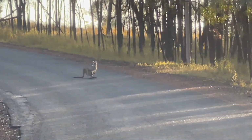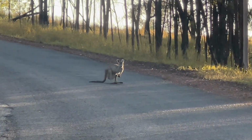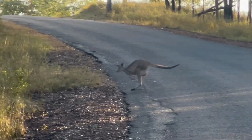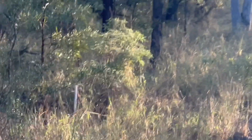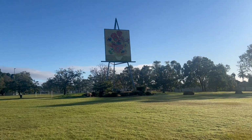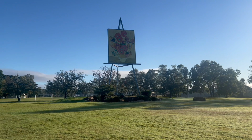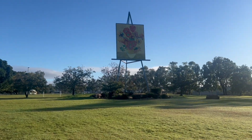We definitely started seeing more animals along the way the closer we got to the Queensland outback, like this mother kangaroo and a joey. As we drove past one of the towns, we noticed that in one of their parks, they had this large easel with a painting on it, a Van Gogh, I think it was, and we just couldn't believe it. We had to stop and have a look.